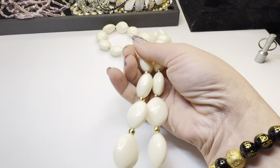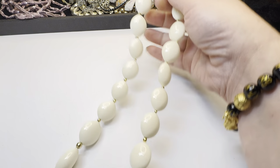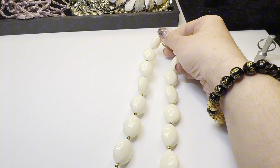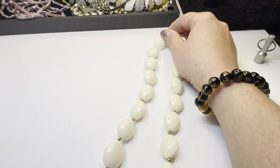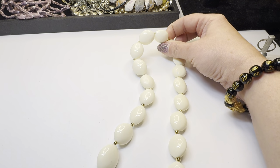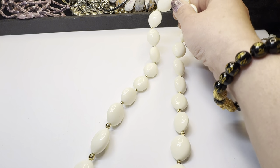Big, huge, chunky plastic beads. I like this. I like chunky necklaces though, and long ones. And this is a cool 34 inches. But this is fun. This would be a fun layering necklace. No clasp, no marks. And we'll say for this one, we're gonna say $12.